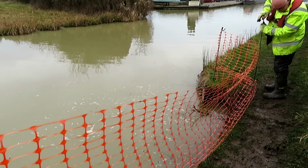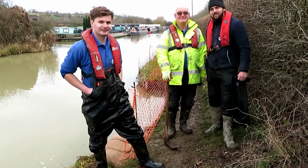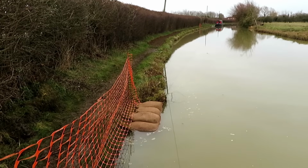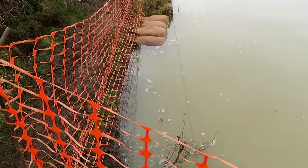This is Colin, who is a volunteer like myself, and here we see him with Elliot and Dan, who are both Canal and River Trust employees. There'll be another group of volunteers coming tomorrow to work on this section.